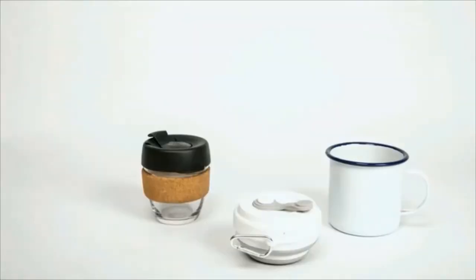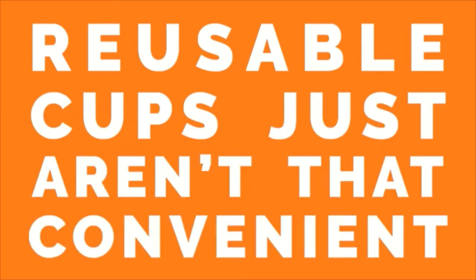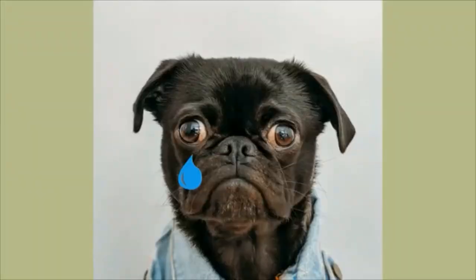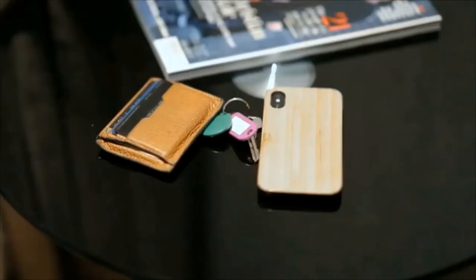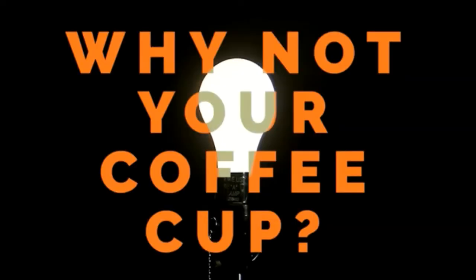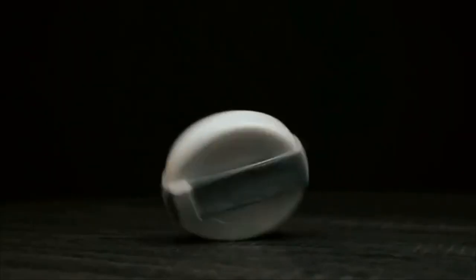Why not just take your own cup? So many reusable options, it seems so simple just to carry your cup. Except that every cup we tried, we run into the same problem. Reusable cups just aren't that convenient, which means that when you do need one, it's never with you. Every morning we wake up with our wallet, phone, keys in our pocket. So we thought, why not your cup? And so, who knew?